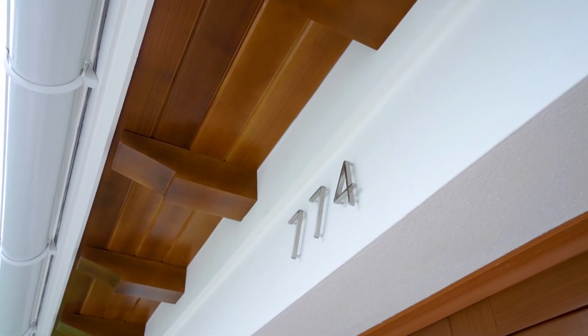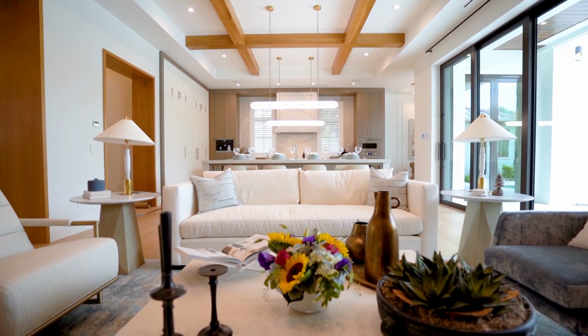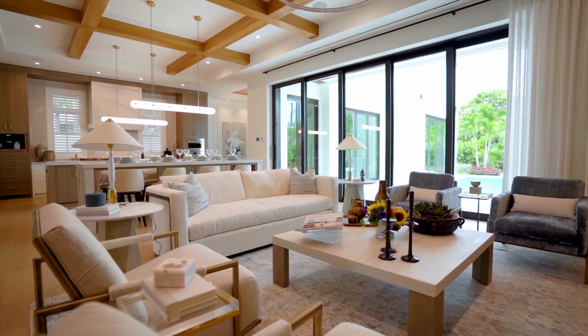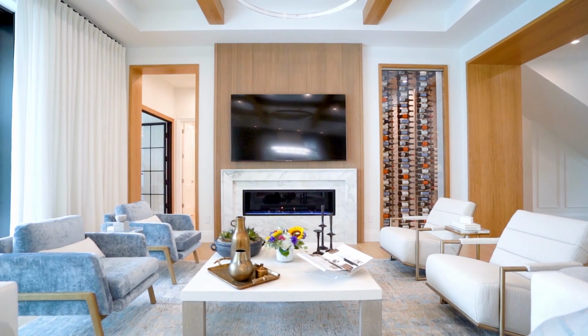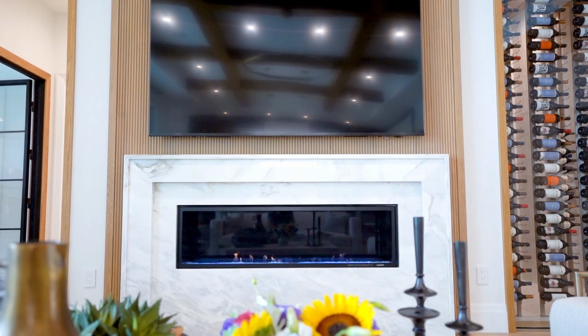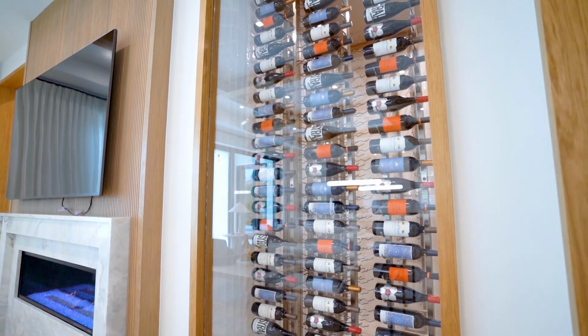The home is located in the old Naples neighborhood of Naples, Florida. We're immediately adjacent to the Four Seasons Resort and Golf Course, overlooking the Tennis Center. The home is 6,900 square feet under air. We have 5 bedrooms, 7 bathrooms, 6 full and 1 half.